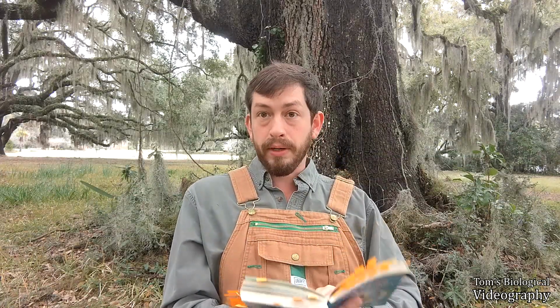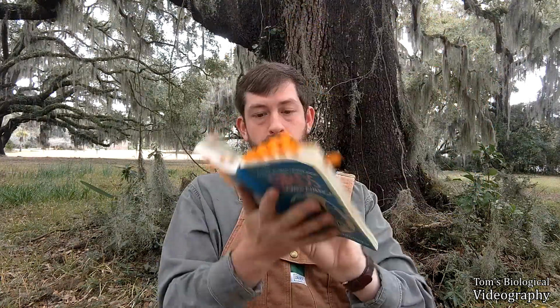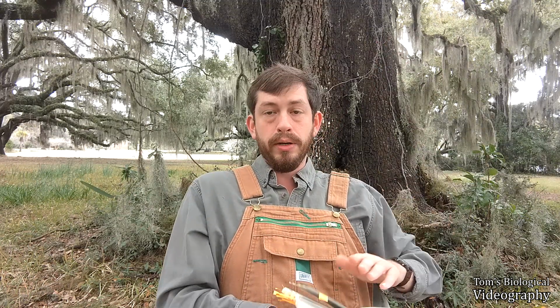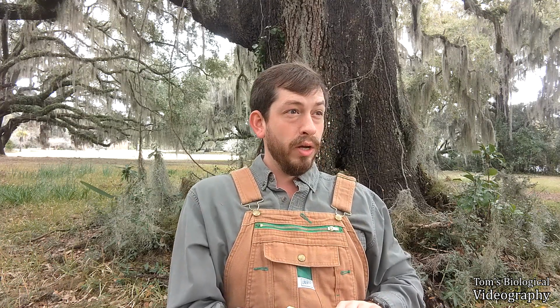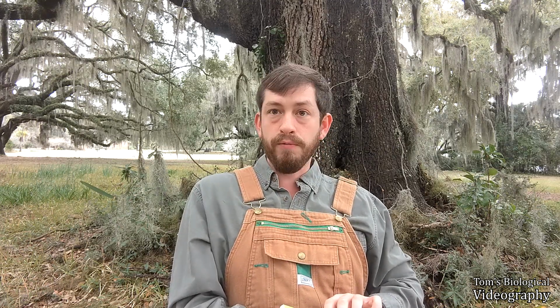Oh, and this is one that's happening right now in real time, limpkins. Limpkins are now spreading thoroughly up into the coastal plain of South Carolina. They've even been seen as far up as Clemson. And the reason for that is the hydroelectric dams have become colonized by, I think, Oriental apple snails. Though there's a native species of apple snail down in Florida that they feed on.